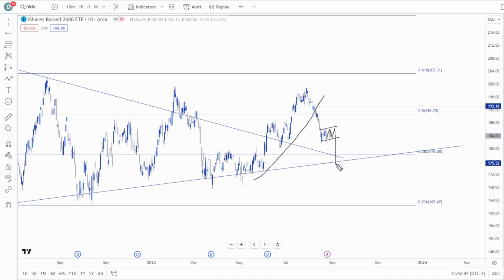If it comes down and hits this gap and markets are correcting, I would love to see this be the rebound zone for the markets. Now, let's clean this up a bit.